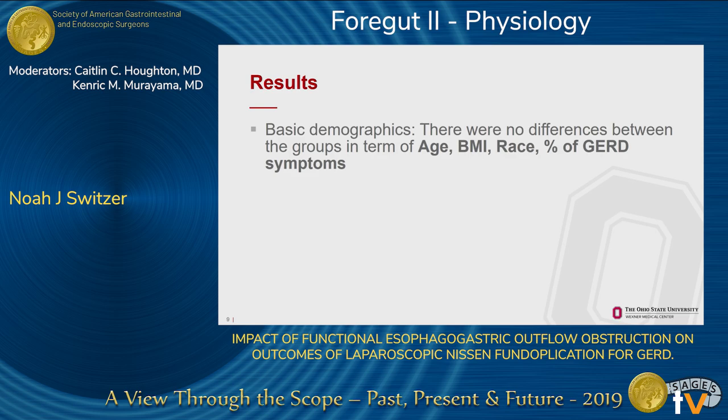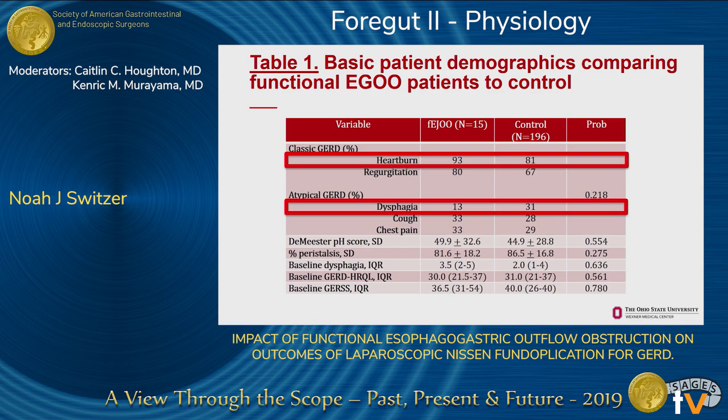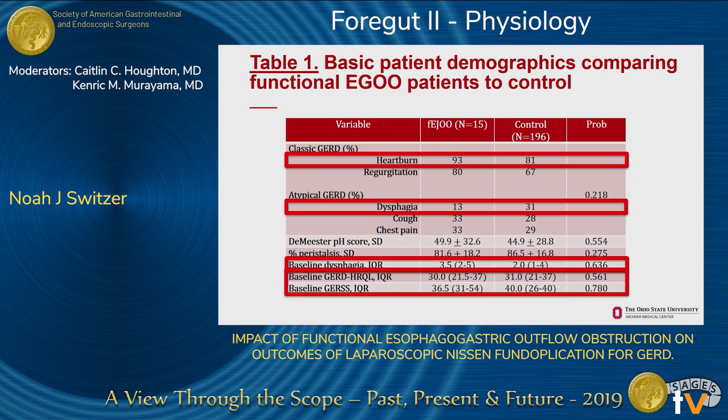For classic GERD symptoms, most patients, as you would expect, had heartburn and regurgitation. On the left is our functional outflow obstruction, 93% compared to 81. This is interesting. The dysphagia in our outlet obstruction group is actually less than you would expect in the literature. The literature is about 50%. In our group, it's 13%. And the control had higher rates, but it wasn't significantly higher. Interestingly, the actual dysphagia they report was higher, but not significantly. And their baseline reflux scores were the same, elevated in both groups.